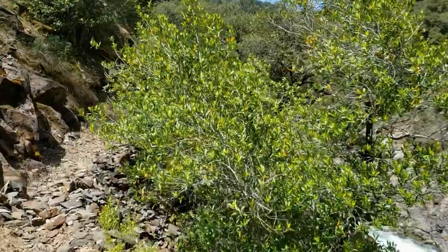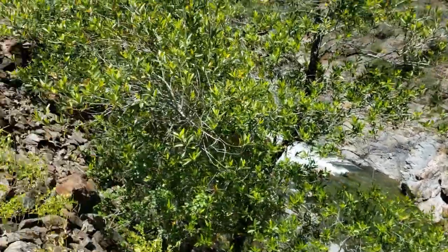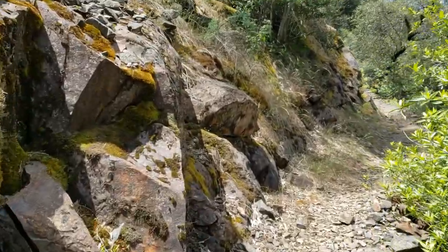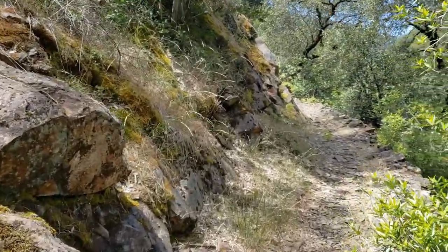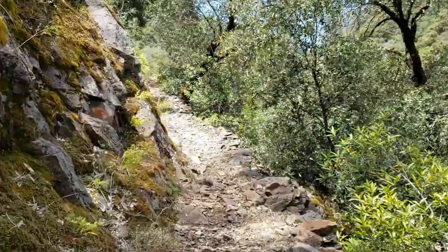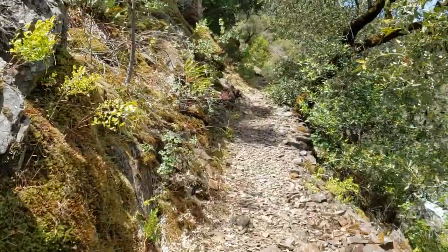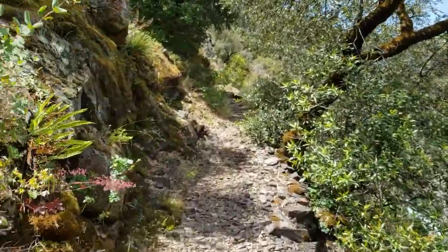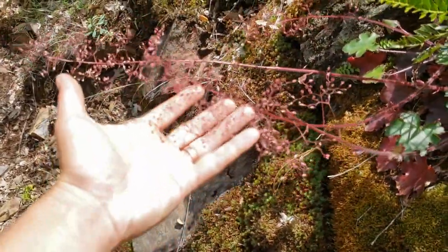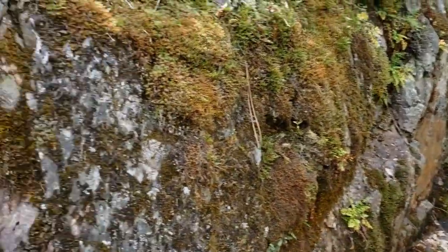That California Bay looking kind of pallid. There's the river down below. The same Heuchera species, which in the full sun rather than the understory has turned purple, probably to protect its tissues from the harshness of the UV rays.